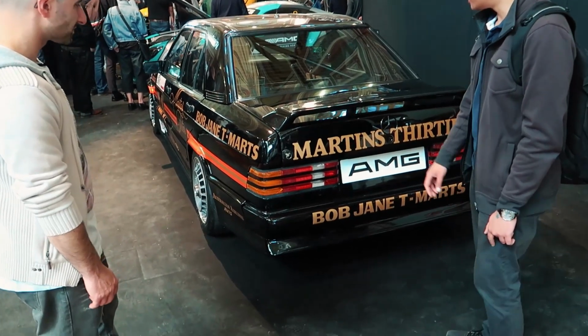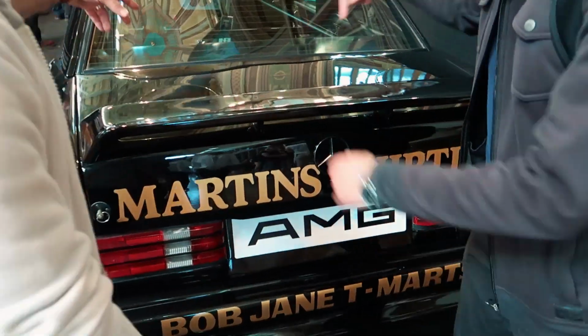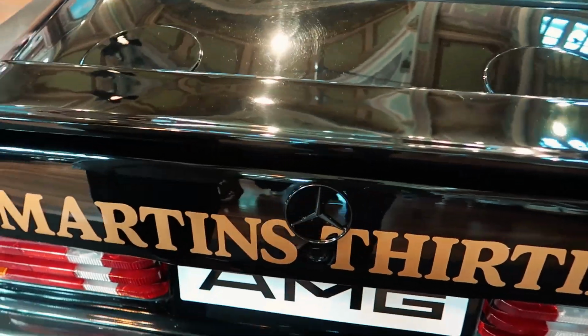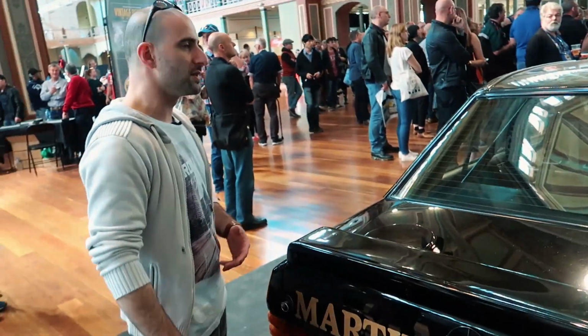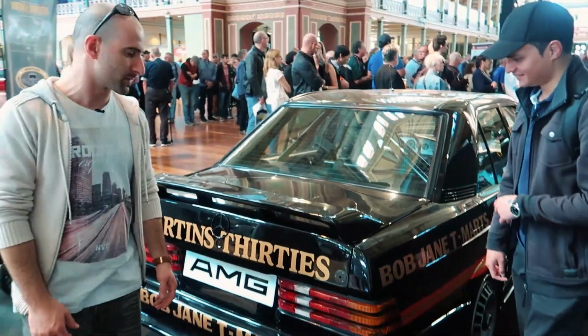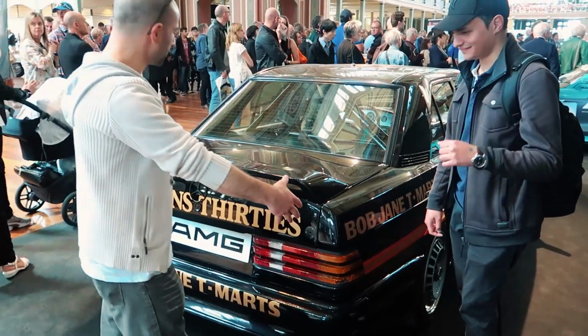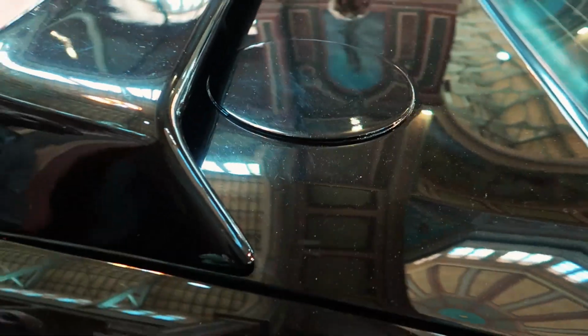So in true racing car style, would the fuel tank be in the back here? Yeah, this is where you would have had the big filler tank. Basically there would have been exposed filler necks in here, and the guys would have had these big fuel tanks over their shoulders, throwing them in to fill up with fuel as quick as possible. So this whole boot area would have been filled up with essentially a full fuel tank.